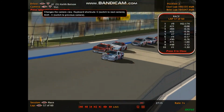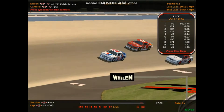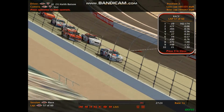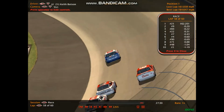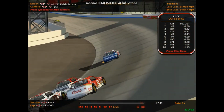Can Shelton come back now? Let's see what happens here. No, she will not here. Fitzwater gets her for second place. Keith Batson, car number 21, out in front now. Can he hold off the rest of the field? And it looks like he just might, though.